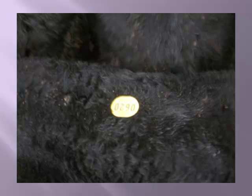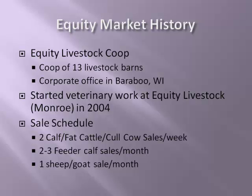I'm just going to go through a history of our involvement with Equity. Equity Livestock is a co-op of 13 livestock barns. They're throughout Wisconsin, and they have one livestock barn in Iowa. They have a corporate office in Baraboo, Wisconsin. Our clinic started doing work at Equity Livestock at the Monroe sale barn in 2004.